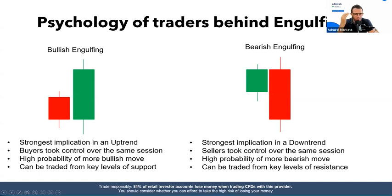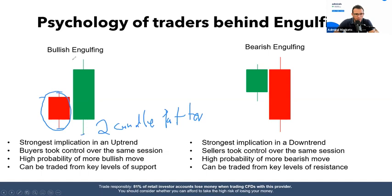Let's have a look at the anatomy of the bullish engulfing, bearish engulfing, and what's behind them. So first thing, a bullish engulfing candle is a two candlestick or bar chart candle pattern. It requires the low and the high of the red candle to be totally within the low and the high of the green candle. For those who have different colors on their charts, maybe you have the bearish as black and the bullish as white or blue, I will just use these colors for the presentation because it's easier to understand for every trader. Okay, thank you for your understanding.